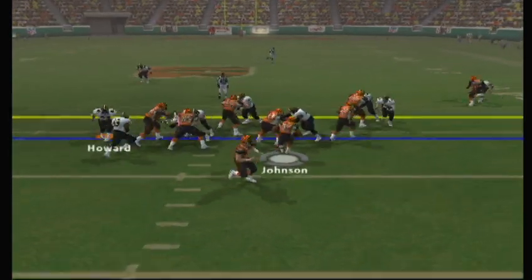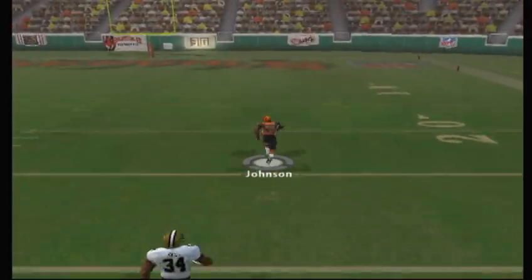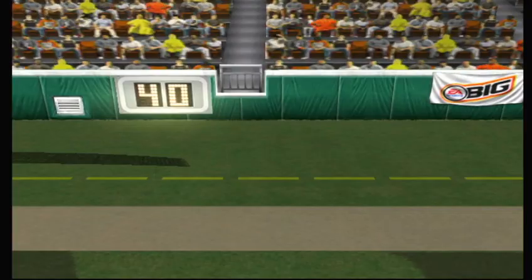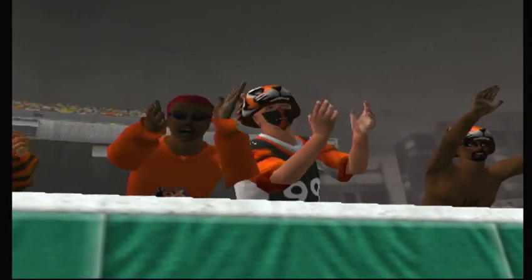Johnson, the deep back. They give it to the halfback. The 40, the 50. Running with a lot of room in front. The 30, the 20, the 10. Rudy Johnson is in there for the touchdown. Take a look at this. He gets himself into position, keeps his legs under him, and then boom, he just unloads. That's a depleter.